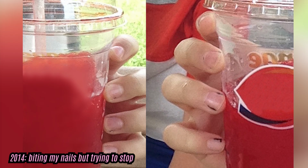Talking about nail biting, this takes me to number 3, a few tips to stop biting your nails. I personally bit my nails when I was stressed as a way to cope. This means that to stop biting them, you need to find new ways to deal with stress. I know this is easier said than done, but here is what helped me.